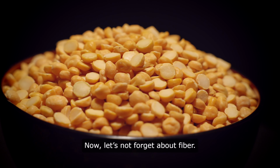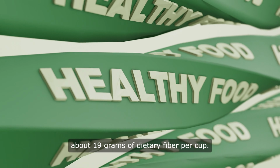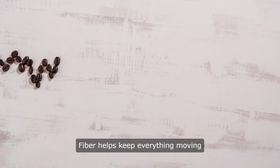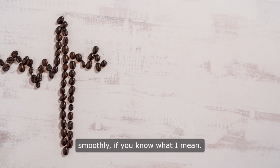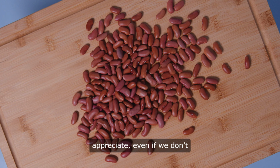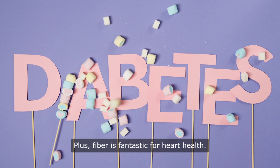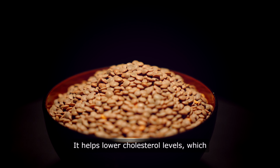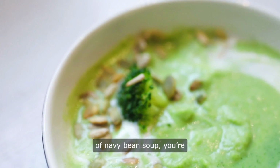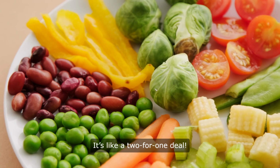Now, let's not forget about fiber. Navy beans are fiber powerhouses, boasting about 19 grams of dietary fiber per cup. This is crucial for maintaining a healthy digestive system. Fiber helps keep everything moving smoothly, if you know what I mean. It can prevent constipation and promote regularity, which is something we all appreciate, even if we don't talk about it at dinner parties. Plus, fiber is fantastic for heart health. It helps lower cholesterol levels, which can reduce the risk of heart disease. So every time you enjoy a bowl of navy bean soup, you're not just warming your belly, you're also doing your heart a favor. It's like a two-for-one deal.